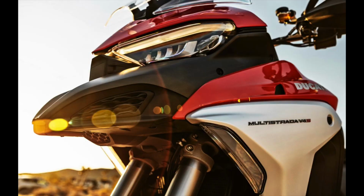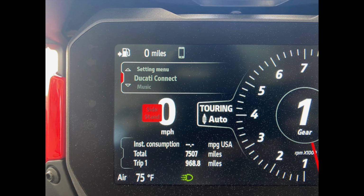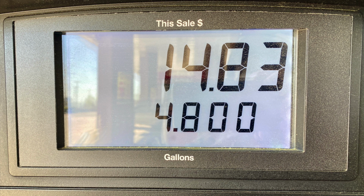So here in America, Ride-On crew member Jerry has a Multistrada V4 and he rode it down to 0 miles remaining indicated on the TFT. He then managed to ride a further couple of miles to the gas station. His bike did not experience fuel starvation and continued to run smoothly the whole time. But when he refueled his bike, it took exactly 4.80 US gallons to fill it to the brim.